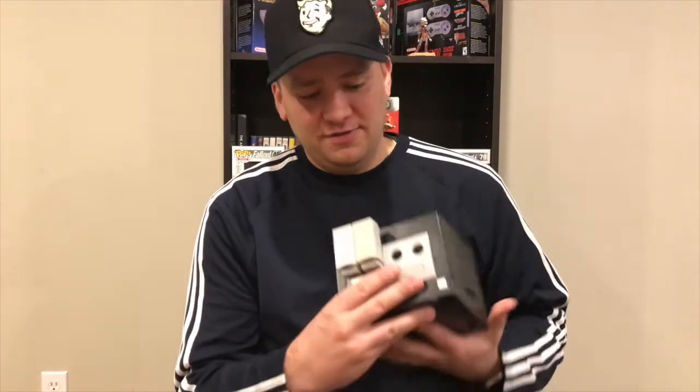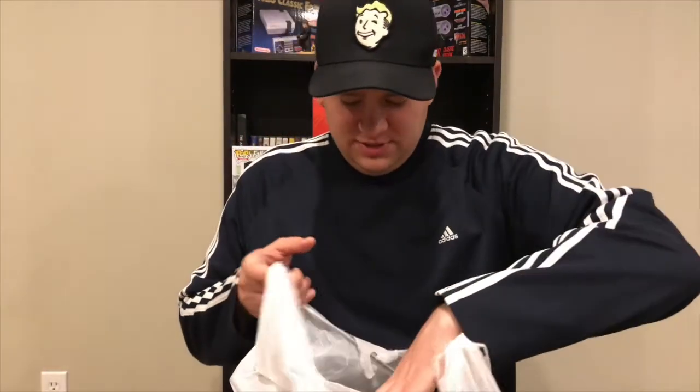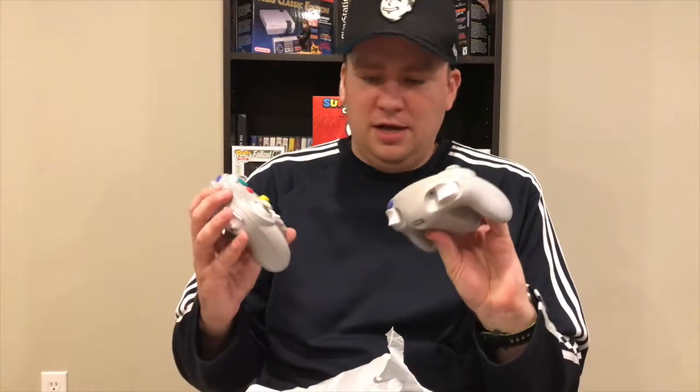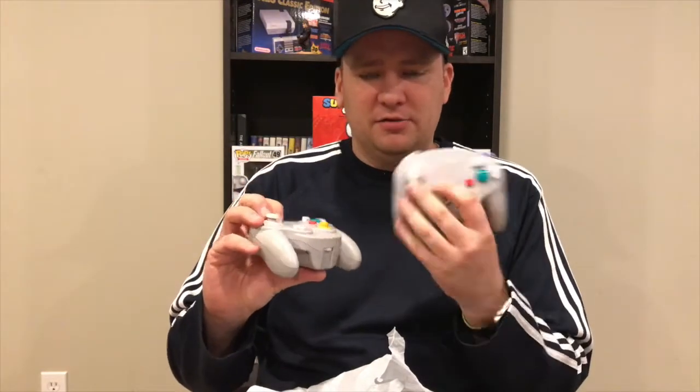Everything's in really nice shape and some real goodies here. So first off, the GameCube system itself. And if you can see the 2 wireless receivers here, it did come with 2 Wavebird controllers. One that the guy had in the ad, and another one that was just a bonus one that wasn't even listed that he threw in for free. So I was really excited about that. And then a whole slew of games, and I'm going to show you those here in just a second. But here are the Wavebird controllers. Both are in pretty decent shape. The thumbsticks have some wear on them, so I might replace those and get new thumbsticks, but overall really good shape on these.